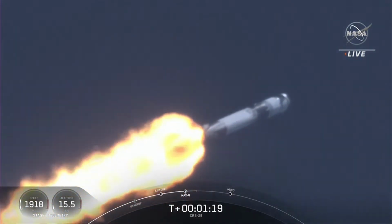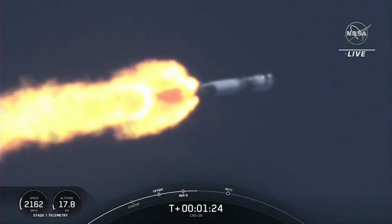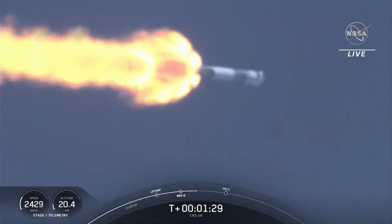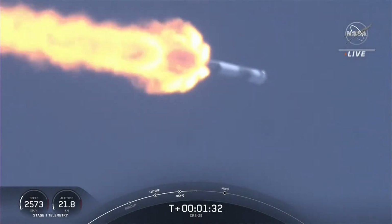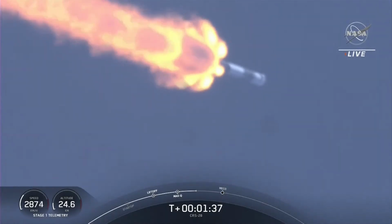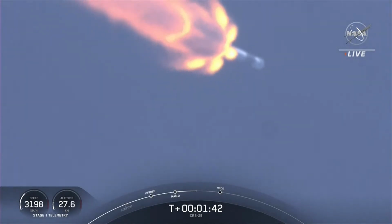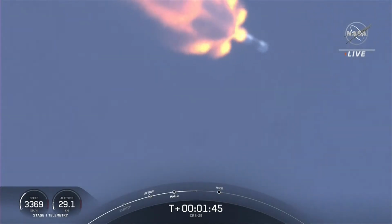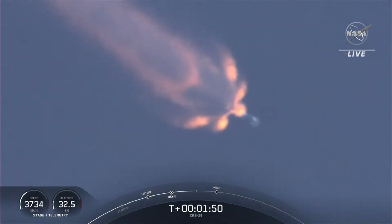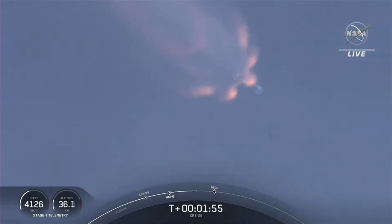Coming up next are 3 events back to back, the first of which is main engine cutoff, or MECO, and this is when all 9 Merlin 1D engines on the first stage shut down. After those 9 engines shut down, the first and second stages will separate, and this is also called out over the nets as stage separation. From there, the second stage will ignite its Merlin vacuum engine to boost Dragon to low Earth orbit during SES, or second engine start one. And this whole sequence takes about 15 seconds. Should be expecting that call out for main engine cutoff in about 40 seconds from now.